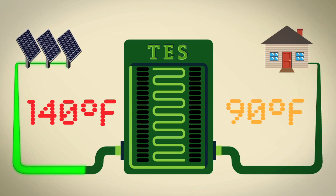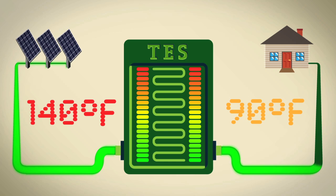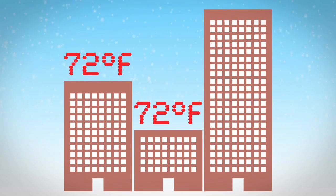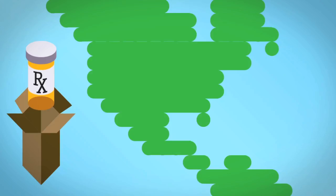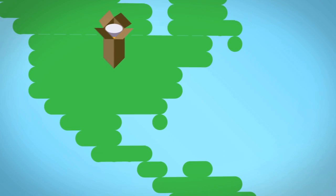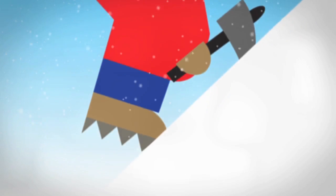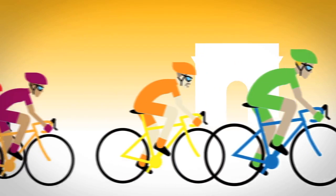Thermal energy can be stored and used later for cooling and heating, energy that otherwise would have been wasted. PureTemp, embedded in the walls and ceiling, can help buildings stay at 72 degrees for long periods no matter what the ambient temperature may be. Medications can remain at their precise recommended temperature for days at a time. Climbers can keep their toes warm and toasty on the summit of Mount Everest. Riders in the Tour de France can prevent their bodies from overheating with micro-encapsulated PureTemp in their gear.